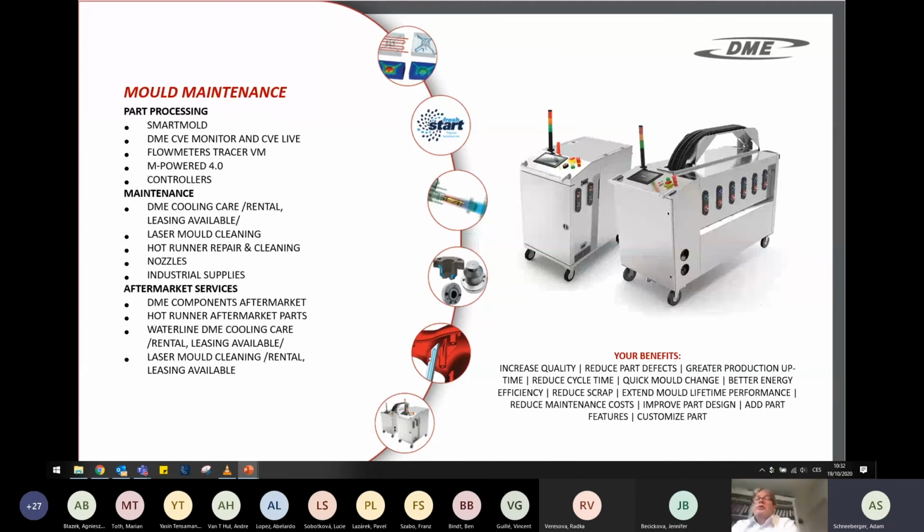Mold maintenance continues. So we have the part processing. We spoke about smart mold, the monitors to make sure we can monitor whatever is going on in the process of your mold. We have the flow meters, tracers. We have the empowered 4.0 that I mentioned earlier, also related to our temperature controllers.